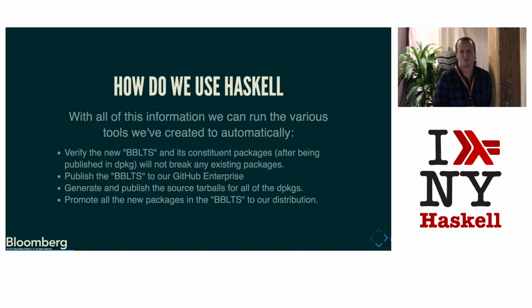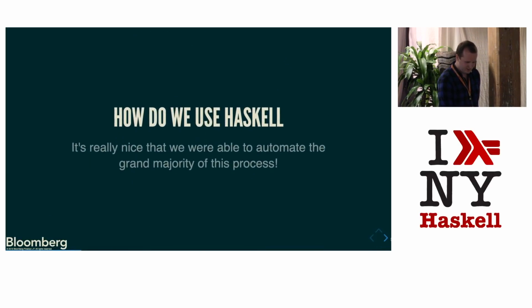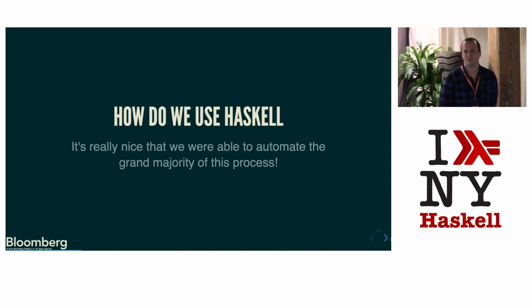And it's much harder to do with other languages. So we actually have one of the best stories, I think, for being able to automate such a large-scale system. So yeah, it's really nice. I've tried to do similar things like this before, and it's never been as easy as with Haskell.